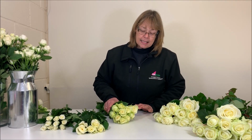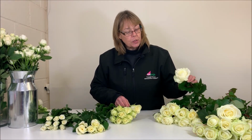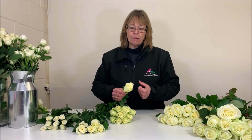Let me go on to Athena. Now Athena does have the reputation of sometimes being called the poor man's Avalanche. The reason for that is it does have a very green appearance to it, which Avalanche also have. They do have a green outer guard petal. Now, as I've explained on previous occasions when we've had our little educational chats, you can remove the green guard petals. It's not detrimental to the longevity of the rose. It just gives it a more pleasing aesthetic appearance.